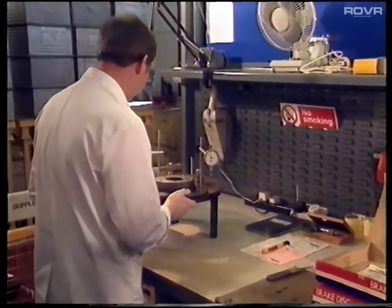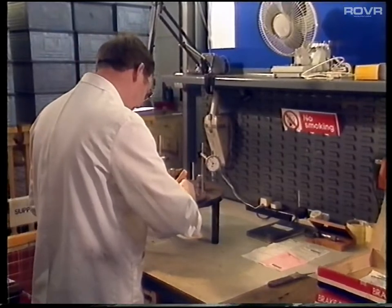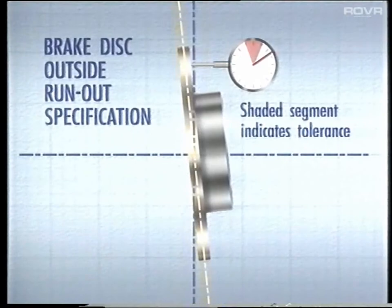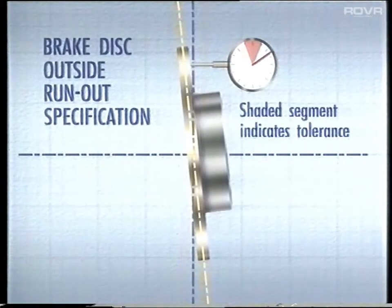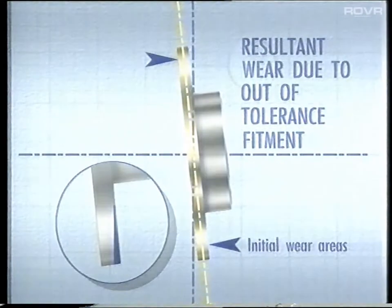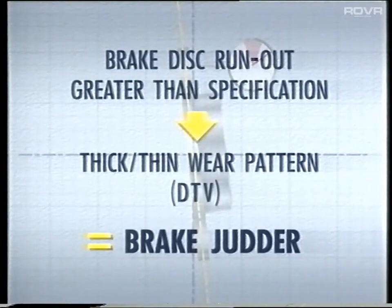But the main cause of uneven disc wear tends to be due not to faulty manufacture of parts, but to poor adherence to vehicle manufacturers' instructions when fitting brake discs. When a disc is fitted out of true, in relation to the hubs, the pads won't remain in full contact with the disc at constant pressure all the time. They'll actually skim the disc at various points, wearing it in localized areas and causing disc thickness variation, or DTV, which is the main cause of brake judder and excessive pedal travel.